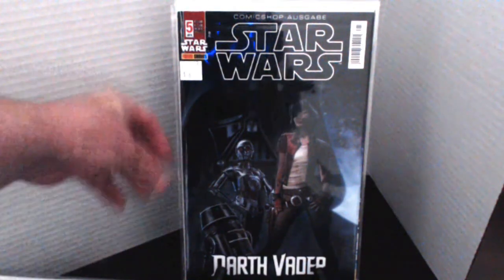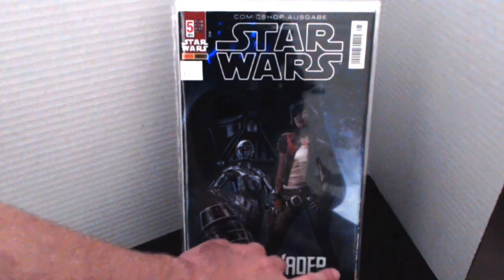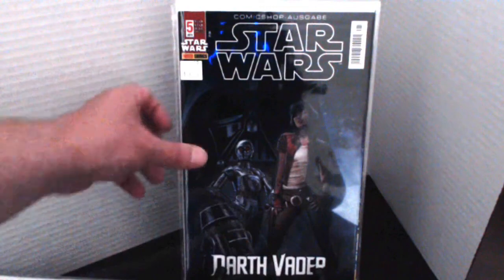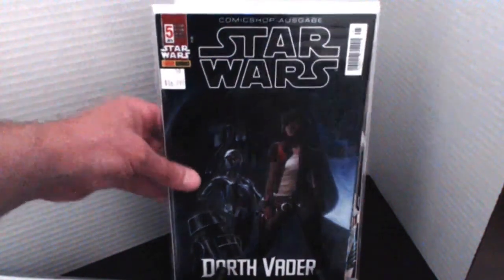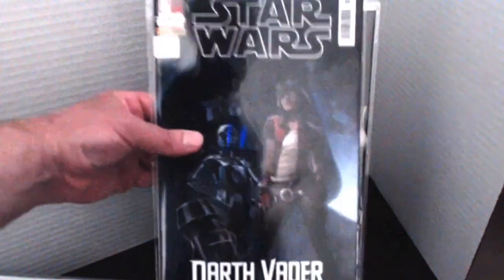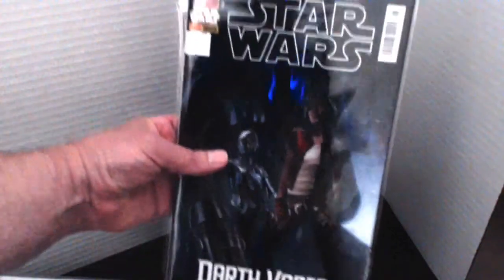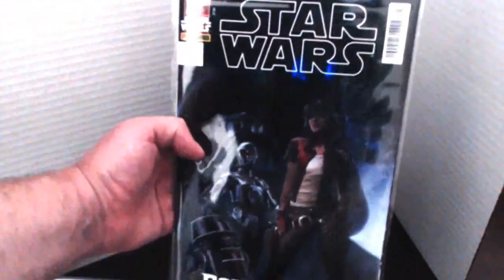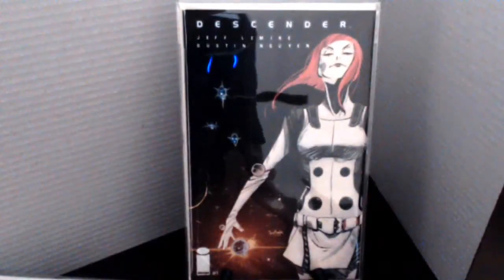But I'm a big fan of Dr. Aphra, and I've got several copies of Darth Vader 3, her first appearance, including a graded copy I showed off not too long ago. But I thought this would be a nice addition to the personal collection there, the German edition of Dr. Aphra's first appearance. So very happy to get that.